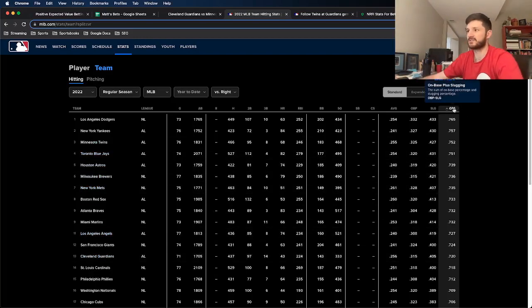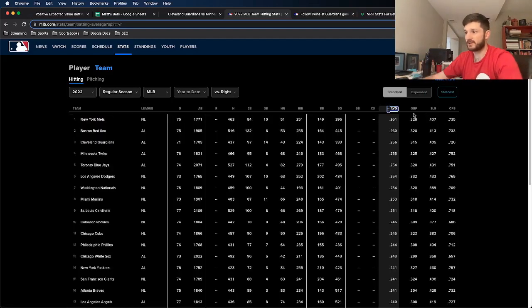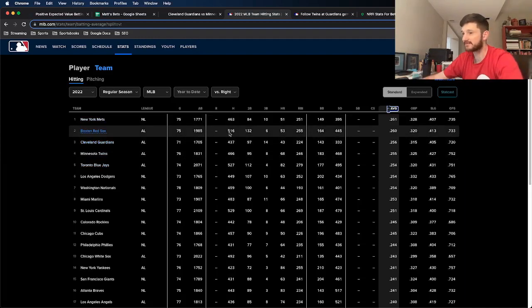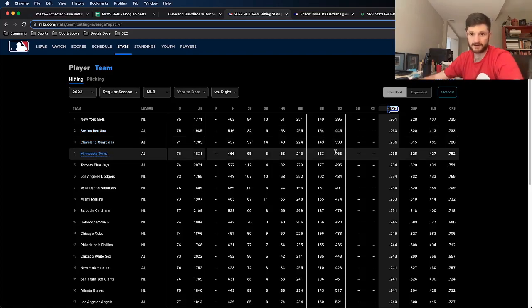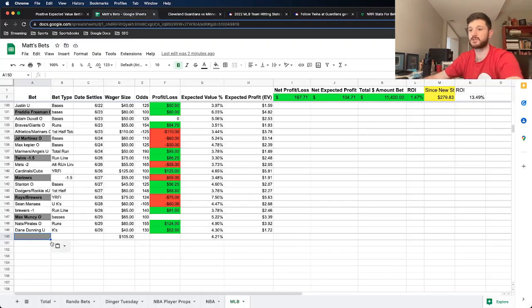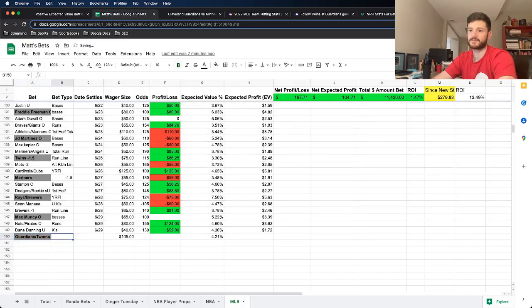Now OPS obviously isn't the end-all be-all. It's just kind of what it defaults to. If you want to go by average, the Twins are 4 and the Guardians are 5. So however you slice it, both teams perform better than average against right-handed pitchers, which is why, for handicapping reasons, I ended up liking this one as well. So it's going to be my official yes-run first inning play for tomorrow. Guardians, Twins, yes run first inning.